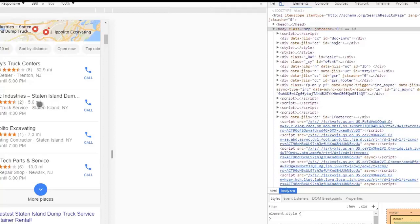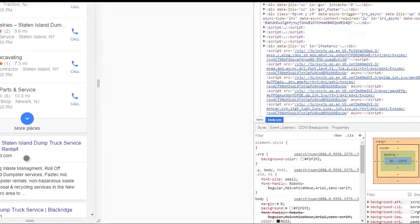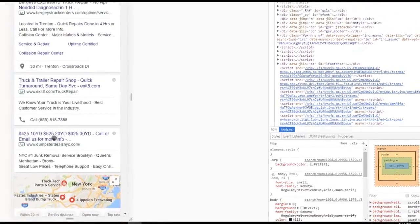The great thing about being found in the Google 3-pack as opposed to being in the organic search, which is right here, or the pay-per-click, which is up here, is this little button right here, tap to call. If somebody's doing a search and they're busy doing something else, they don't even have to go to the website. All they have to do is tap and they'll be able to call on a mobile device. So you want to be found in the Google 3-pack. It's going to increase your sales. It's going to increase your client sales.